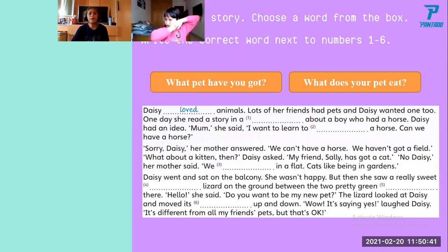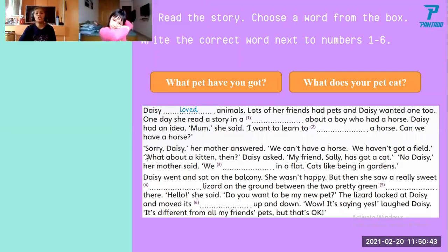We have here, Amy, we will read a story, choose a word from the box, write the correct answer. You will read a story about this one. What pet have you got? What pet have you got? Okay, can you read the story, Amy?